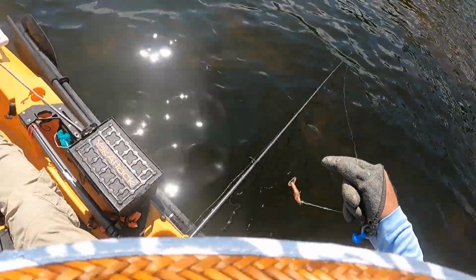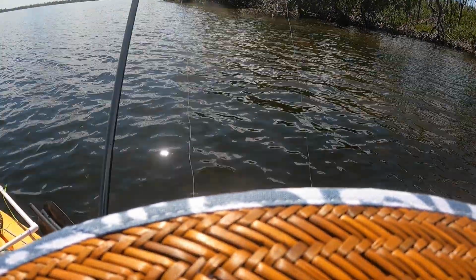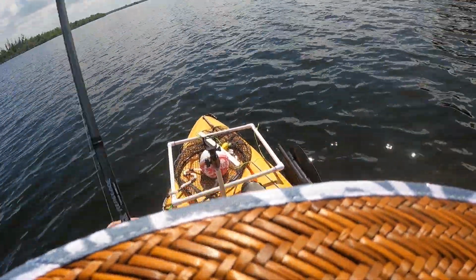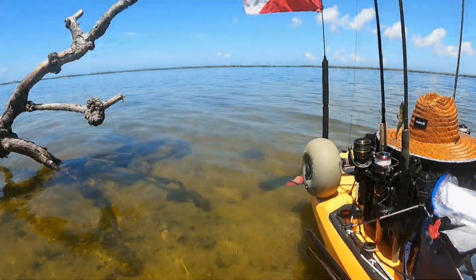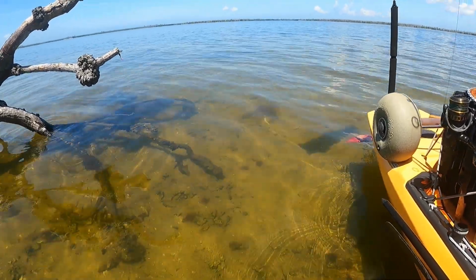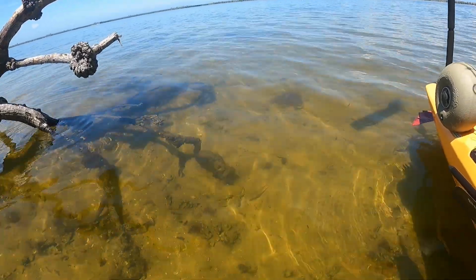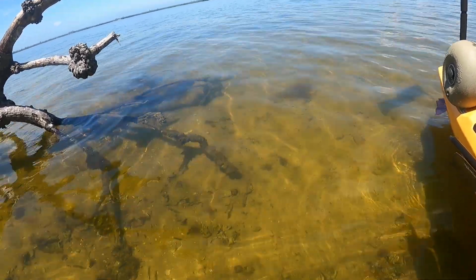All I know is they leave that white slime on your line. That's one thing I do know, and I don't like it. You'll be able to see that, but that's a spadefish right there, by that stump, by that branch. How cool is that?